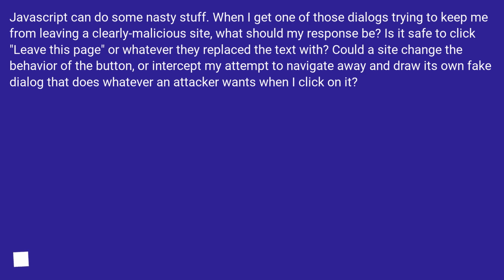When I get one of those dialogues trying to keep me from leaving a clearly malicious site, what should my response be? Is it safe to click "leave this page" or whatever they replace the text with? Could a site change the behavior of the button, or intercept my attempt to navigate away and draw its own fake dialogue that does whatever an attacker wants when I click on it?